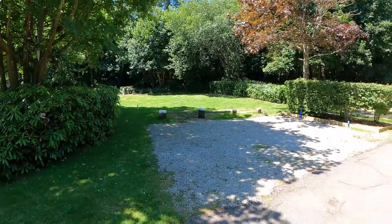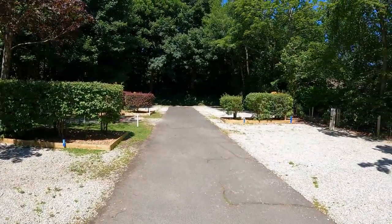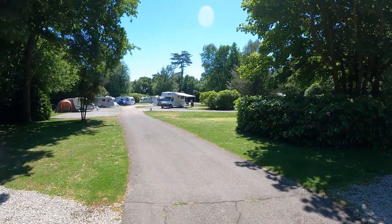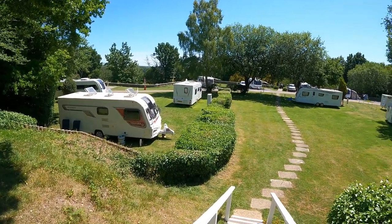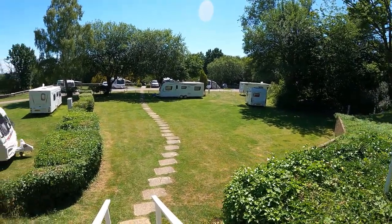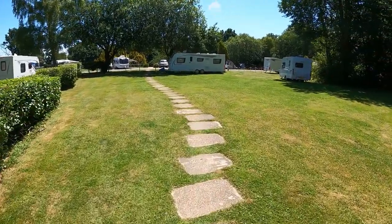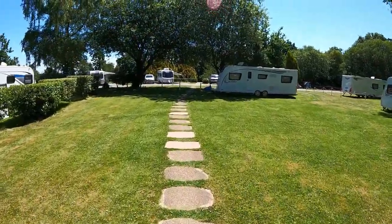This is right at the top now, and these are all blue pegs, non-awning pitches, right next to the road. This is right at the top of the terrace, and it's got steps all the way down. Because this site is built on an old walled garden of Normanhurst Court.